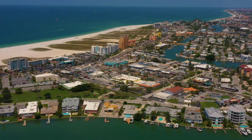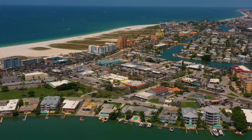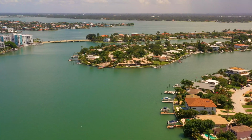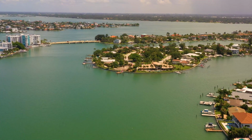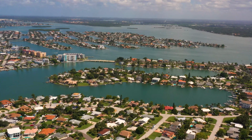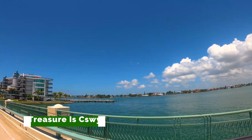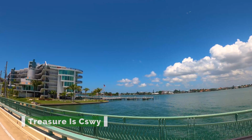Treasure Island got its name from an early hotel owner who buried and later discovered a couple of wooden chests on the beach. He claimed the chests were filled with treasure. The news spread quickly, and people began to call the area Treasure Island. It has 3 miles of white sand beaches, popular for shelling, snorkeling, parasailing, and more.